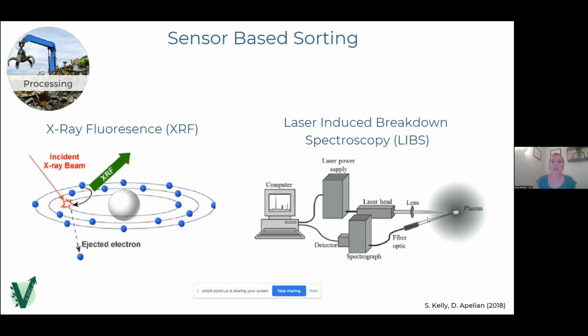So the main focus for increasing processing has been sensor-based sorting. There are two main sensor-based sorters. The first being X-ray fluorescence. This focuses in on the composition, and while handheld analyzers in lab settings and some larger scale operations demonstrate that you can distinguish between alloys, at a commercial scale, at full scale sorting systems, the quality of the sensor data isn't there in order to separate within those light metals.